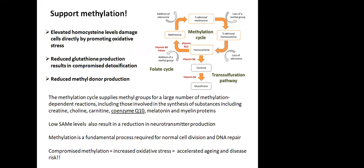Okay, so one of the really important things, because we know that glutathione is produced from cysteine, which is produced from homocysteine, is to support your methylation cycle. Elevated homocysteine levels, we know, cause oxidative stress in themselves, but they also impact us by reducing our glutathione production pathway. So if homocysteine levels get stuck or accumulate, and we have low levels of things like vitamin B6, B12, and magnesium, then we can impede the transsulfuration pathway. So we get low levels of glutathione.